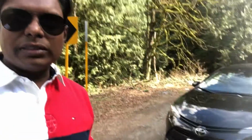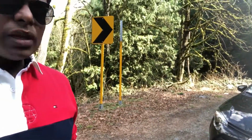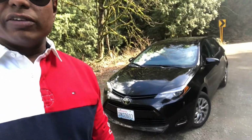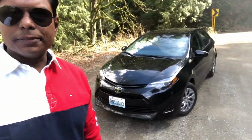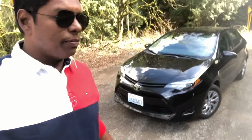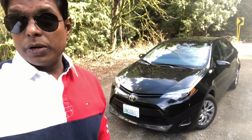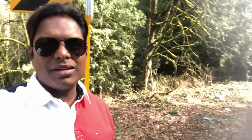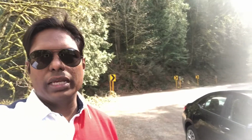And as you can see, the first thing that stands out is it looks significantly better than the somewhat conservative model we get in South Africa. It actually in jet black looks pretty good, I would say. I'll do a quick walk around. And once again, I've chosen a nice location. I'm in Snoqualmie, very close to the falls. And I've just parked in a random location, very beautiful. You have no idea how beautiful this part of the world is.